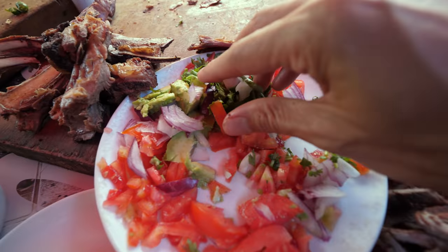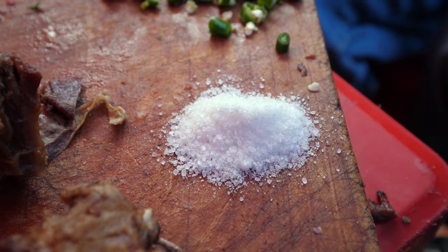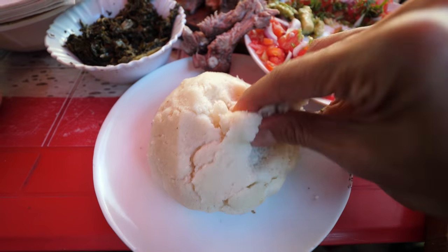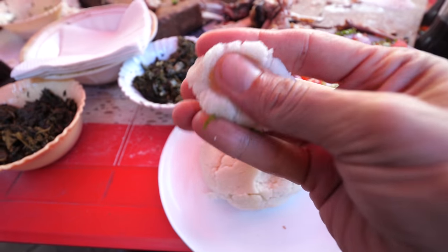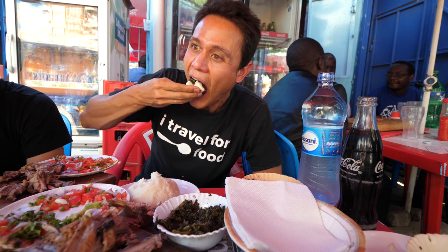Oh man, that's good. I need to dip in some pili pili and some kachumbari. And with the creamy avocado, yeah, that complements the meat perfectly. That butteriness. We've got all the different starches too, so ugali, which is one of the main staples of Kenya, made from maize corn flour. That's also what we are accompanying with the meat.